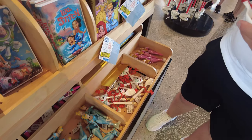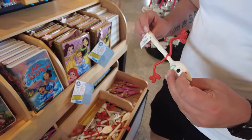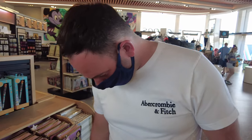Sporky. Is it a pen? Yeah, I think so. Shall I show you one of the most expensive things in the creation store? Come with.